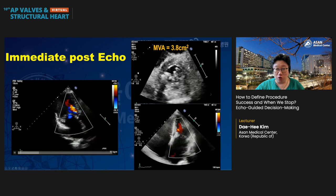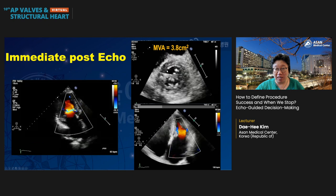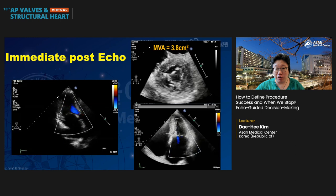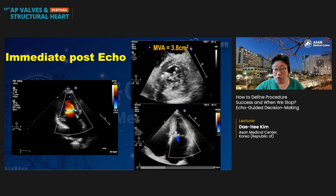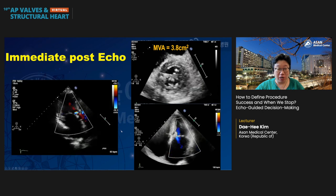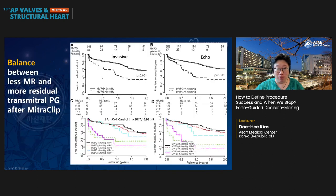The image of the post echo shows good implantation of two clips in the medial commissural region, and the 2D opening area of 3.8 square centimeter. You can see only trivial mitral regurgitation right here, a very successful case of P3 chordae rupture in an old-age patient. But what parameter do we have to measure?